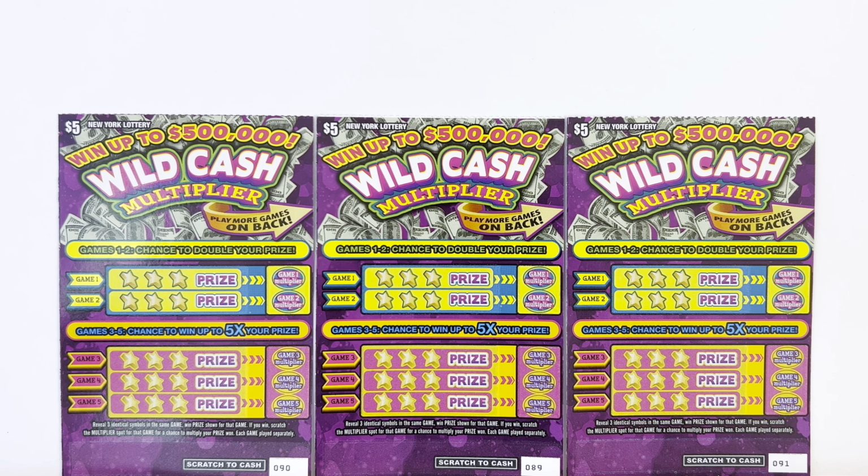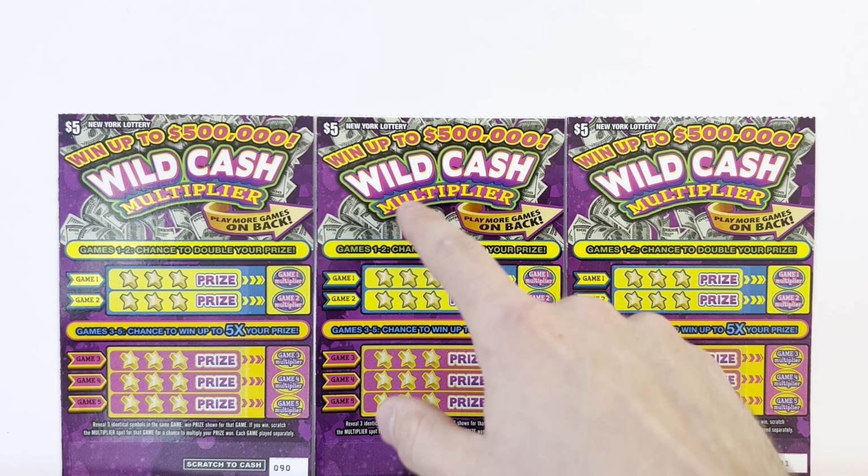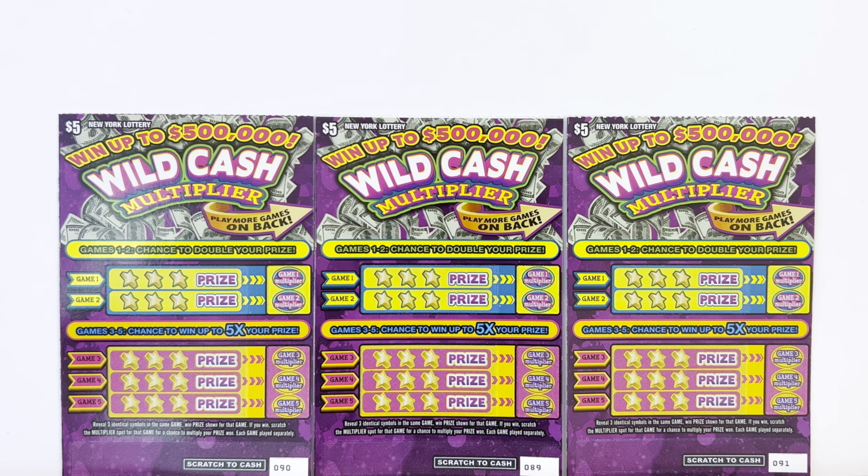Today, we are back for our second go-round with this new ticket, the Wild Cash Multiplier. This is new for July of 2023, $5 each. We're going to play 9 of them here today. Oh, I was already on a roll, folks, but we have only 9 of them.